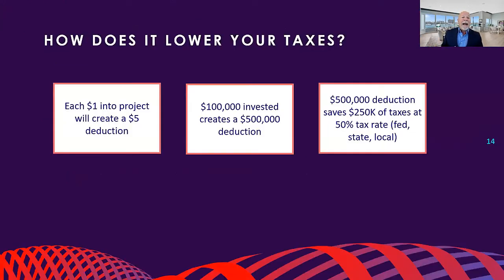Okay. So how does it lower your taxes? Now I'm going to get a little wonky in here. You're going to have to look at some numbers. If you have this on video, it's easier to look at the numbers, but each dollar into the project is going to create a $5 deduction. That's the profile of this example investment.